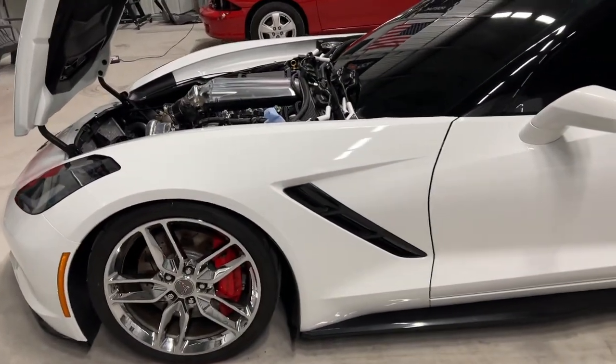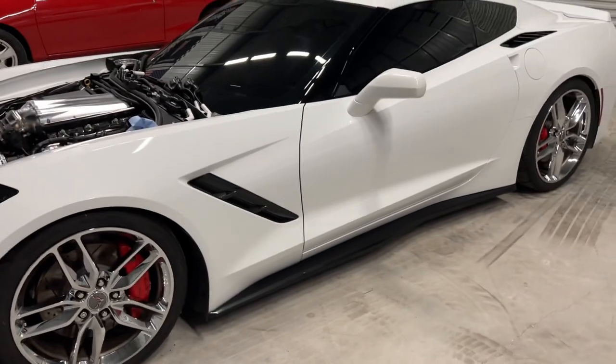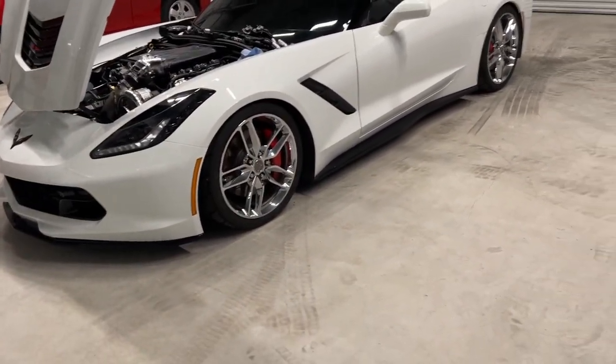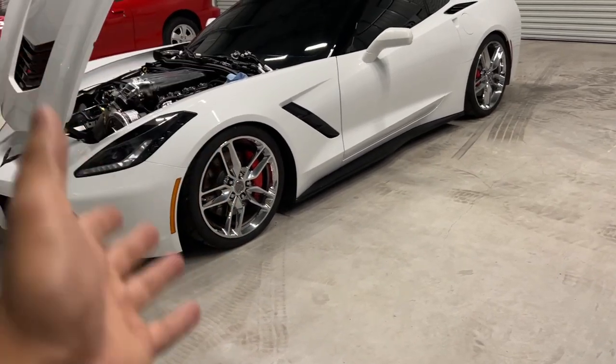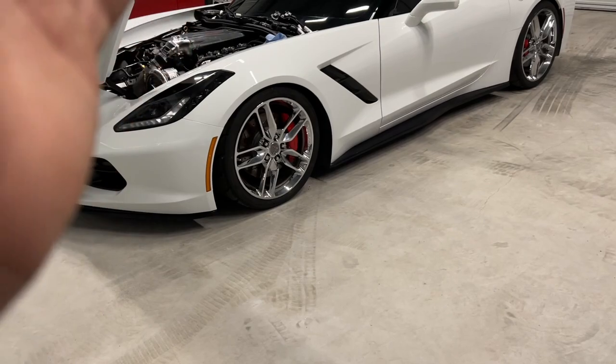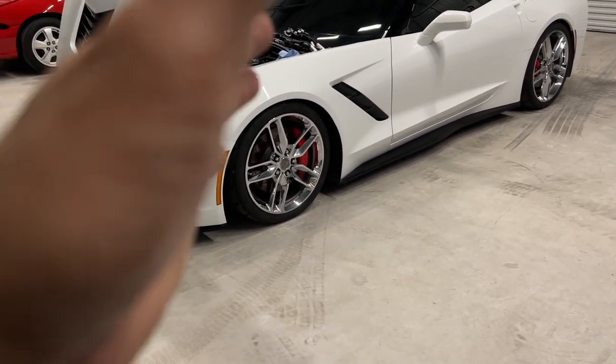I don't know if we're gonna make it to Streetcar Takeover. That's its next main event. If not, we'll just do some more test and tune and probably go to Bradenton and check that out. I'd really like that track. But other than that, Snow White is really good.